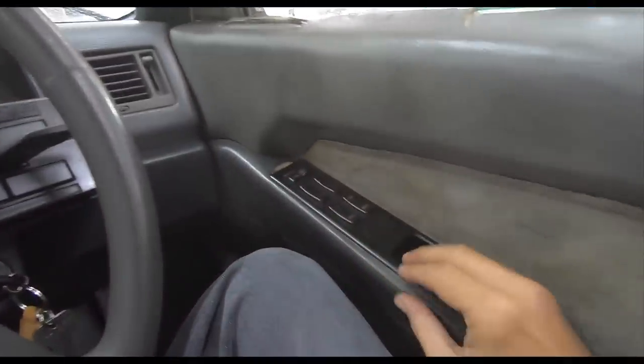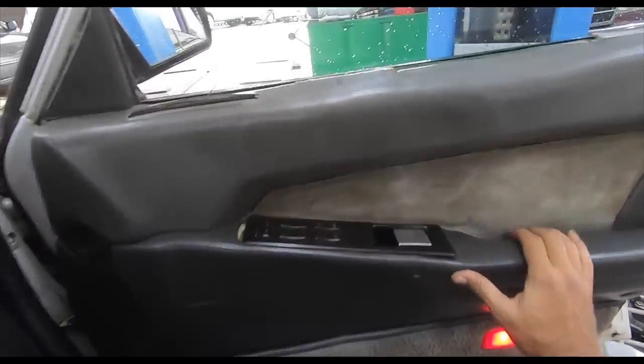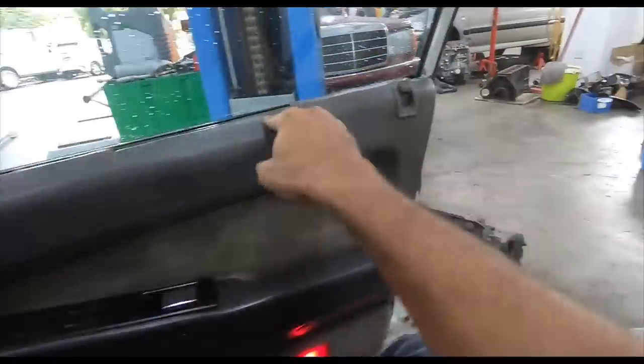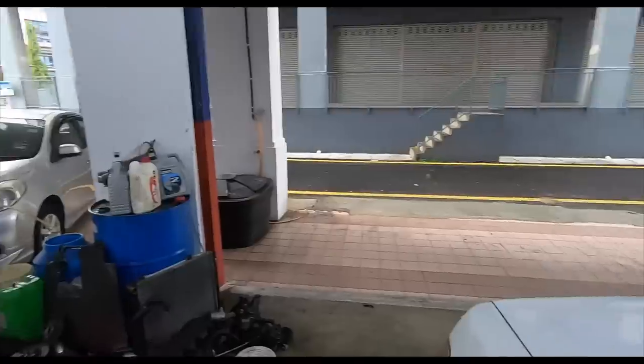Yes, the power windows all work. You open the door like this. But this is the coolest thing. Yeah, the warning lights on the door still work. This is the coolest thing. Check this out. This is crazy. I just discovered this last night. This is mad.